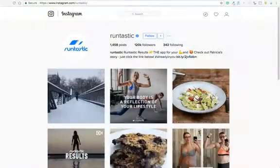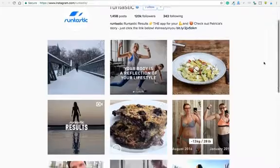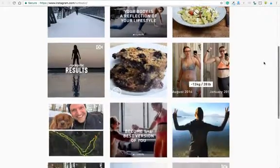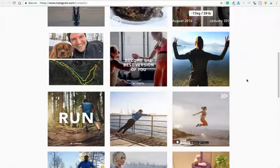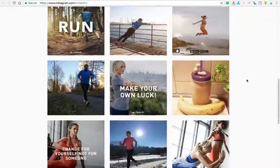Cool. Okay, so next up, we are up to number 3. This is Runtastic, and they grew by 57,000 Instagram followers in just 3 months, and that's a 93% increase. Boom. That's huge. Good for them. So they have a whole suite of apps for fitness. You guys go ahead. What do you think?